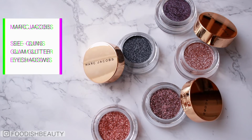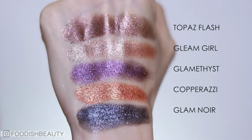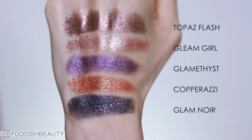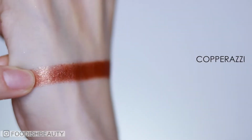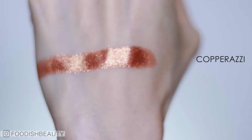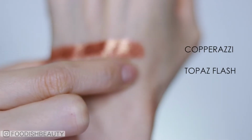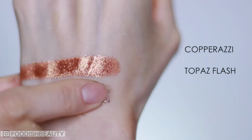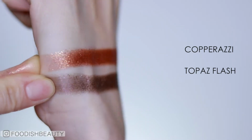But these little babies really stood out to me, and these are the Sequins Glam Glitter eyeshadows. There are 6 shades in total. I bought 5, leaving out the only one that is more of a white silvery shade. My favourite shades are Copperazzi, which is of course a blinding metallic copper, and Topaz Flash. This is an amazing, really stunning, multifaceted taupe, but it's not too cool toned, and it's super glamorous and glitzy for this holiday season.